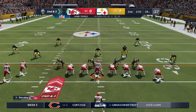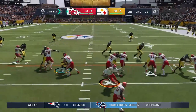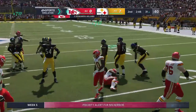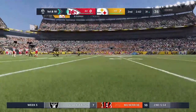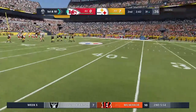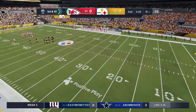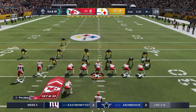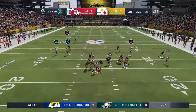Line of scrimmage, the 28 now as they come up on 2nd and a couple. Here's Edwards-Helaire. And they'll take him down at the 31-yard line. 4 yards the pickup, first down. 2nd and 2 is prime time for a little bit of a gamble, isn't it? Open up the playbook, go play action, toss that bad boy deep. But in this situation, go ahead and give it to your back. Let him pick up a first down, keep the sticks moving.